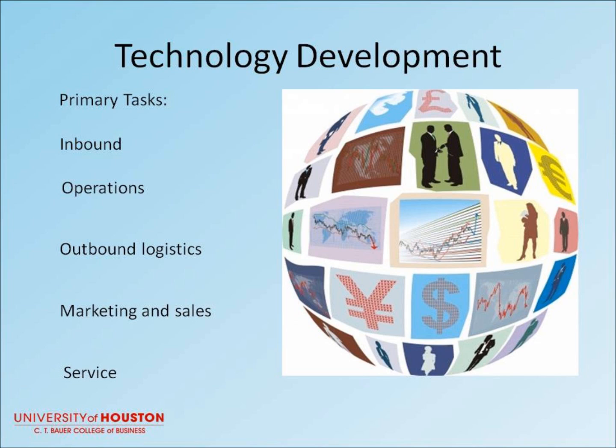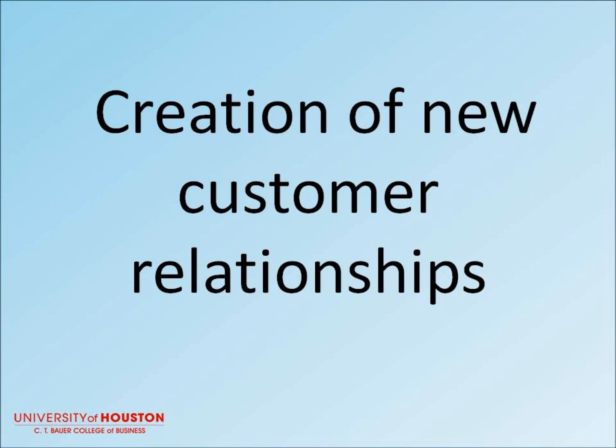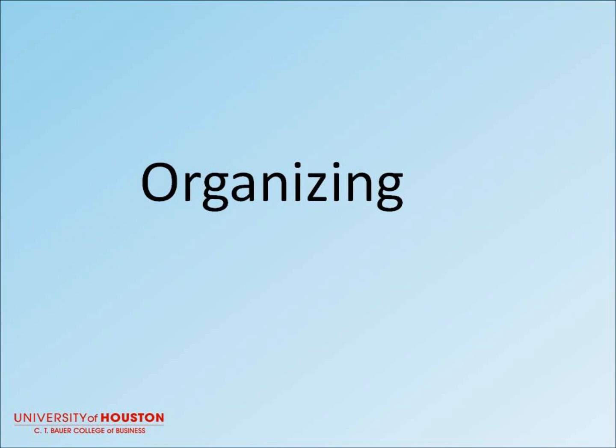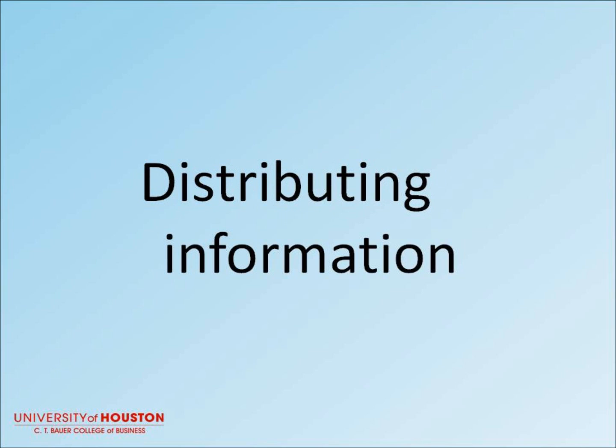By combining all the primary tasks as a whole with information technology for value creation, using a framework which consisted of visibility, mirroring capability, and the creation of new customer relationships. Managers must turn raw information into value creation. This is done by collecting the raw information and adding value by performing a sequence of 5 activities: gathering, organizing, selecting, synthesizing, and distributing information.